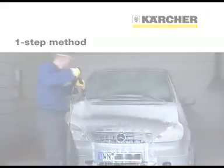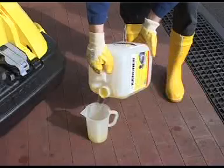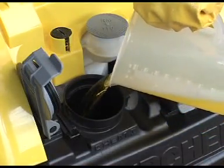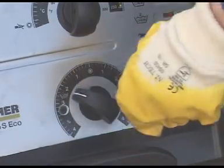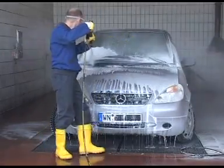In the one-step method, the detergent is not used at full strength, but in a concentration of 0.5%, that's to say diluted with 3 parts water. The controller is set to 2 in this case. The vehicle is washed systematically from the bottom upwards with detergent in the hot water high-pressure jet.